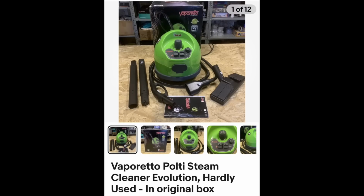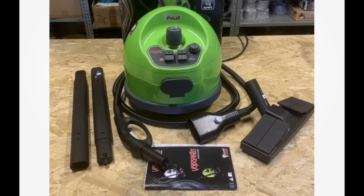The first item that I'm going to talk about was a steam cleaner. I'll pop the picture on here so you can see it was a Vaporetto Pulte steam cleaner. Nice item. That was the lead image that you just saw. I sold this, I think it went to Wales. For a little bit of context, I bought the steam cleaner secondhand. It was a used item.